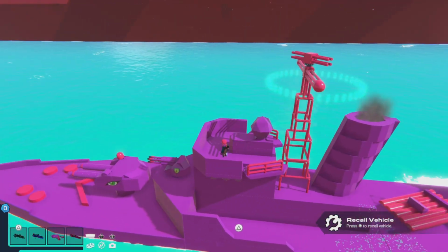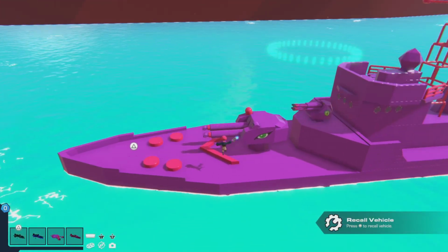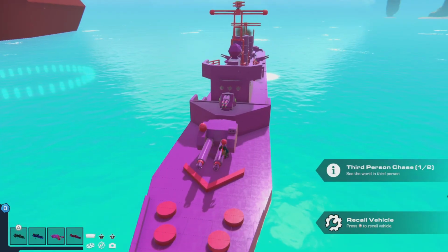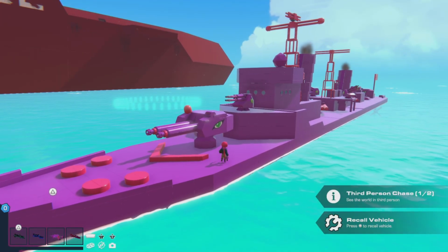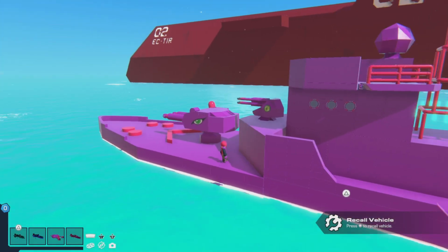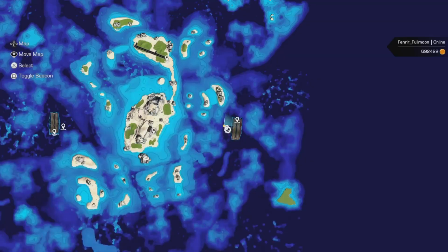But probably my favorite replica, I think, that I've made anyways. Obviously other people have made much better replicas. Ones that are not purple. But I like my purple. Anyways, let's move on.